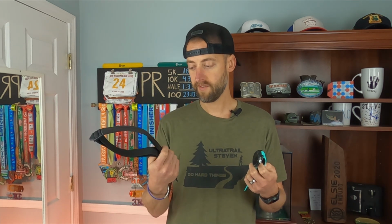And third is Bluetooth connectivity. You can pair it with an ANT+ sensor, you can pair it with Bluetooth sensors for heart rate straps. Many of the Bluetooth smart devices out there for running, like pods, things like that, can pair with this, which is really cool.